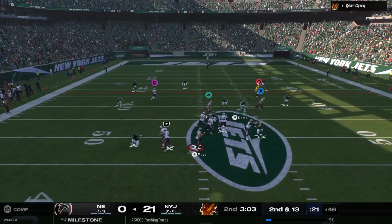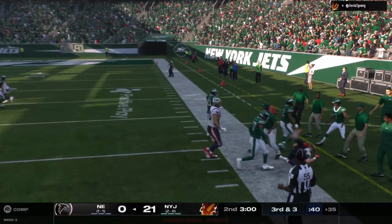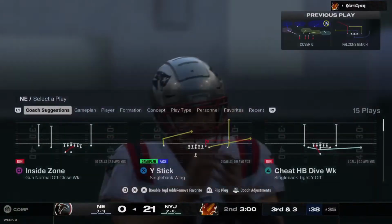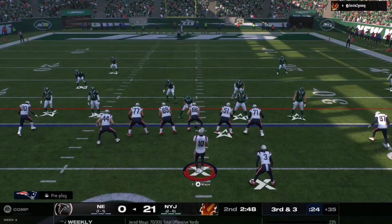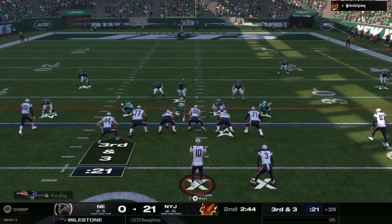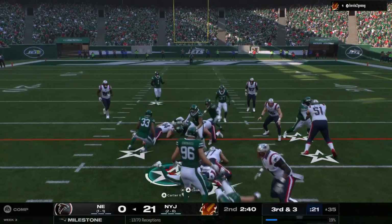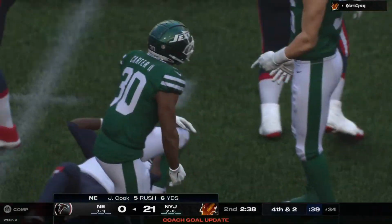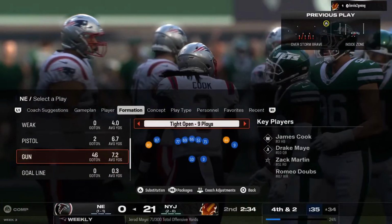To throw, it's May. It's a short one here, complete to the tight end. And he will go out right near the 35-yard line. 7th play of the drive now as they come up on a 3rd and 3. They'll run it. Here's Cook. And he'll be tackled about 2 yards shy of the line to gain. A 1-yard pickup leads to 4th down.